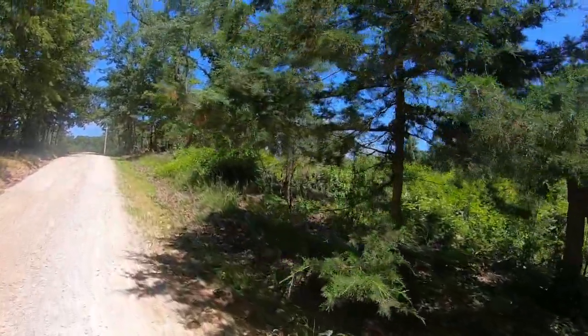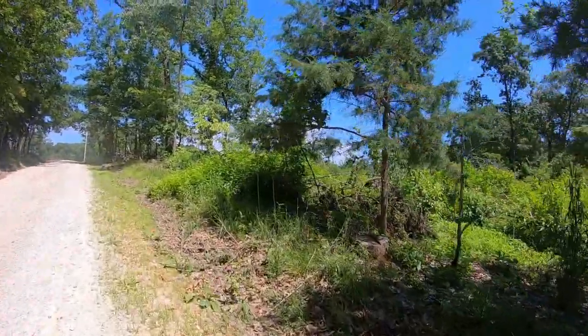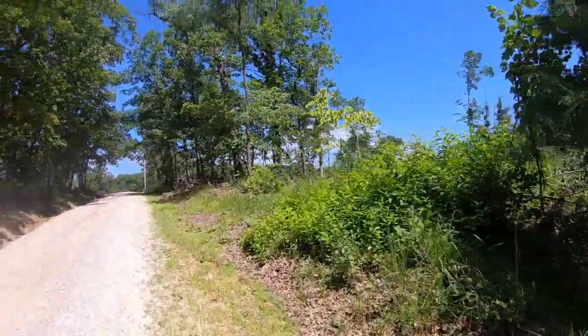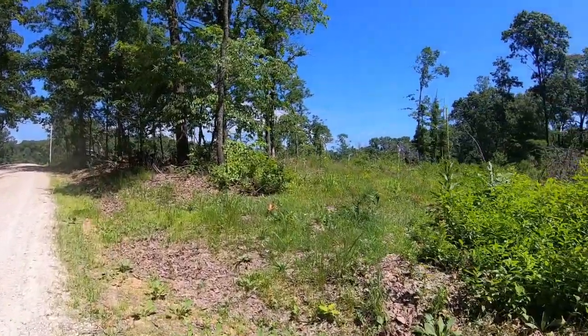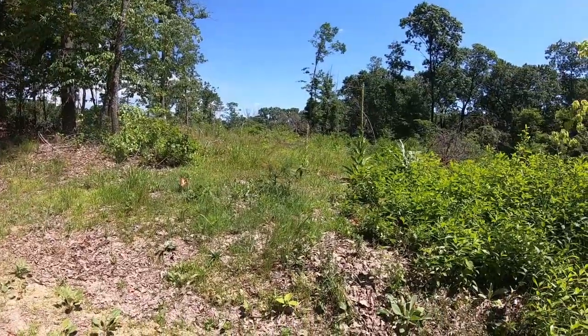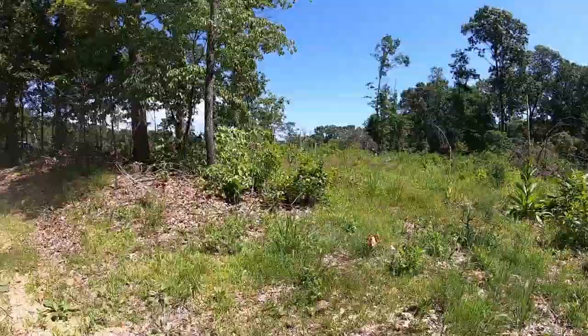Sounds like a car's coming up. We did find some blueberries on the property. We did find our wild onions. There's some other stuff. So here's a clearing here. I'm guessing we'd probably put something up there.